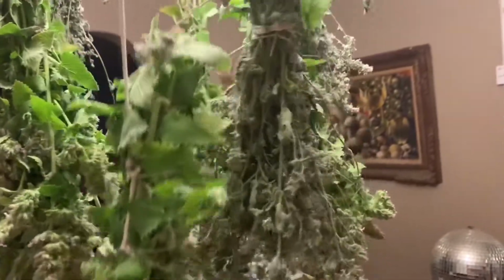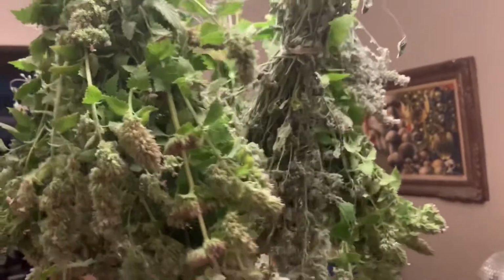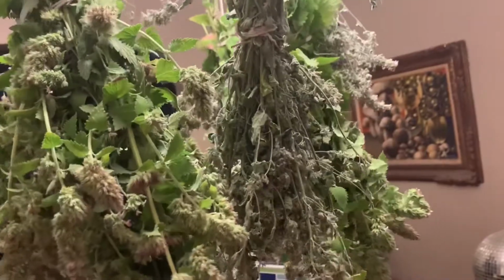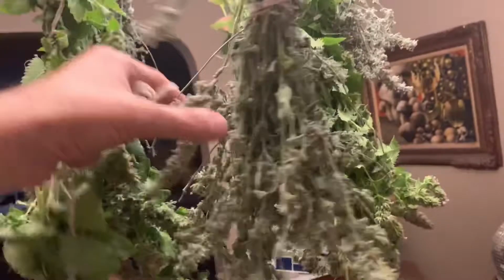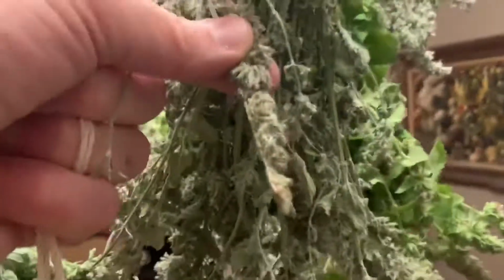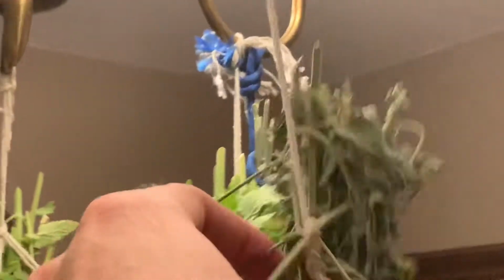The next thing we need to do is hang the bundles to dry and cure. You want to hang these in an area that does not get direct sunlight, but also an area that's kind of drier. You don't want these to turn into mold. This right here is one that has already been dried. And hang them up to dry. I like to hang them up so that the buds face down towards gravity, and the cut off stems are at the top part.